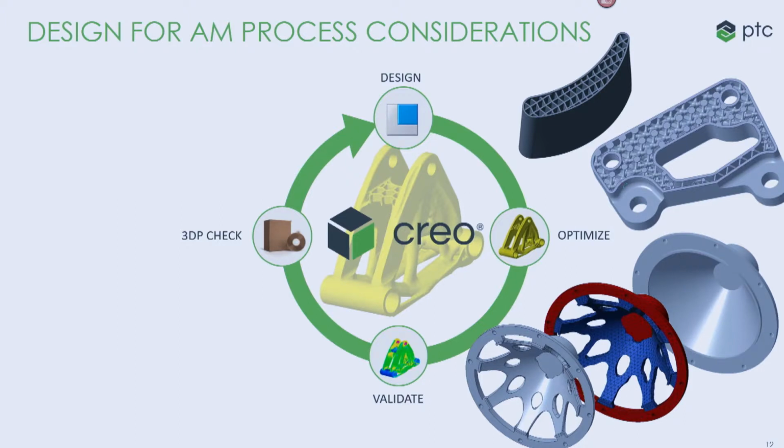And let's face it, most designs are not going to be 100% 3D printed. For a long, long time, we're going to have both worlds, traditional manufacturing and additive manufacturing, needing to work together. So I need to have a system that can work with my resulting 3D printed parts and my traditional parts. And tessellated data doesn't work well in that format.